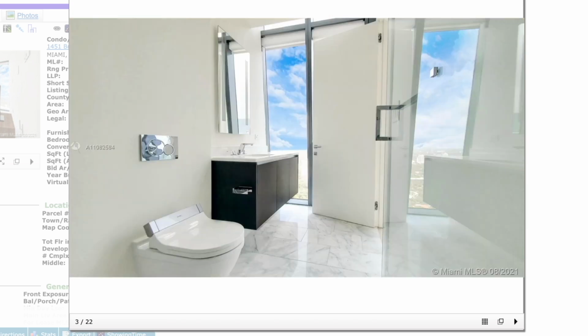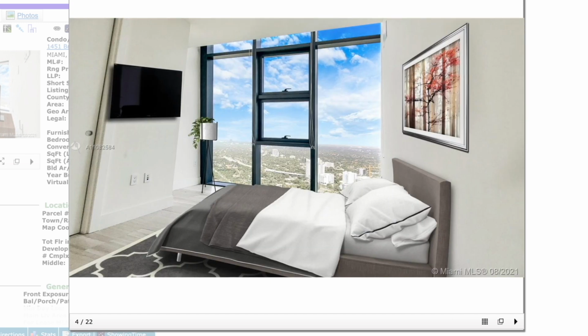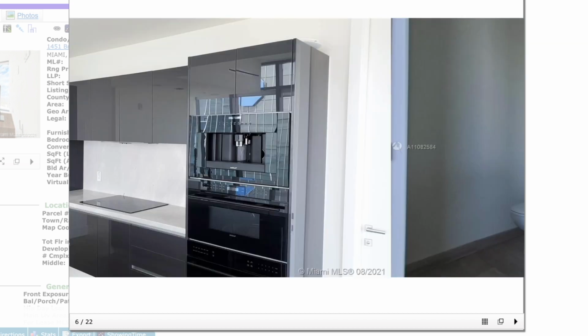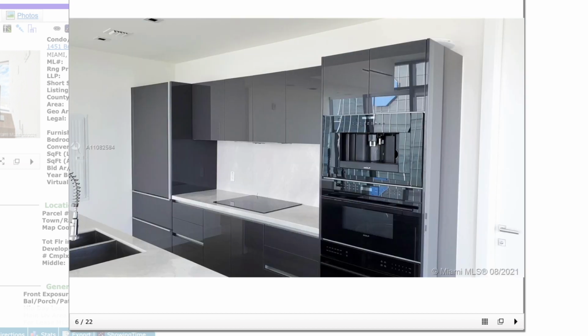Bathrooms are obviously top notch. I mean, floating vanities, porcelain floors, everything looks really upscale. I like the slanted walls and the slanted glass that it has here. The kitchen looks great as well. I mean, it's pretty common with most newer constructed buildings.